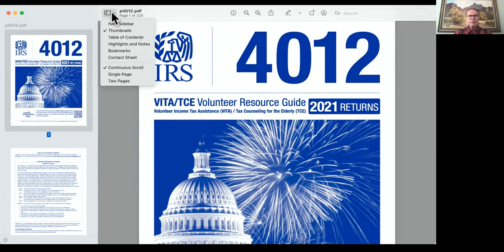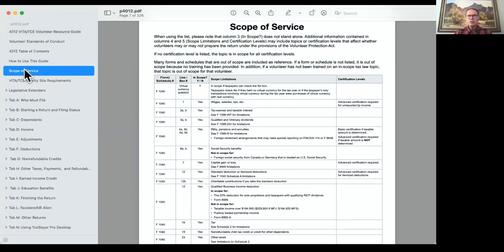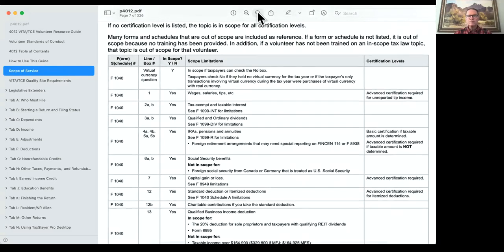So I like to click here and go down to table of contents. And now I have a table of contents over here. And so now I can click on who must file, and it'll take me right to who must file, or legislative extenders, or, oh, did you forget we talked about scope of service? And someone asked, will we get a list of the scope of service? It's right here in the front of the 4012. So if I click on scope of service, it loads that page. Let me make it a little bit bigger here so we can hopefully see more.